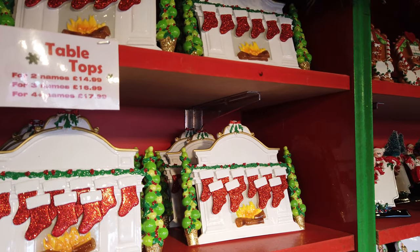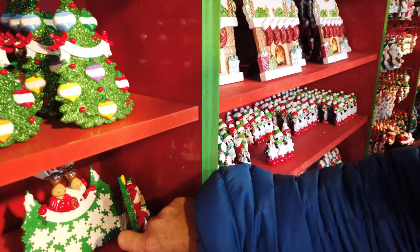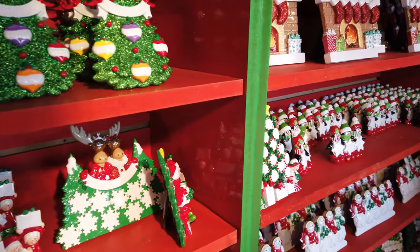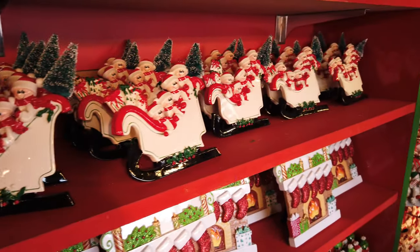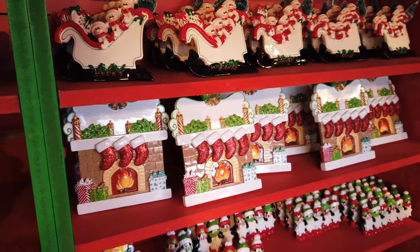That's pretty cool, ornaments. What's that, ma'am? What did you want to say? That's the one we got, that one then. Oh yeah, oh nice. Yeah, you can get all your names and things on these. £17.99 for 4 names plus.